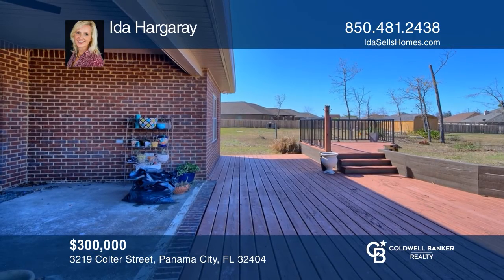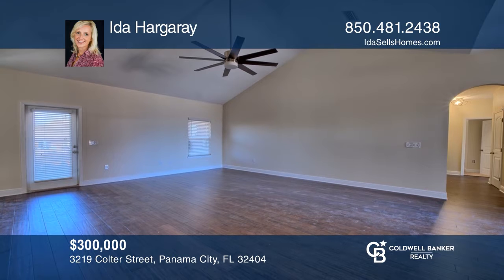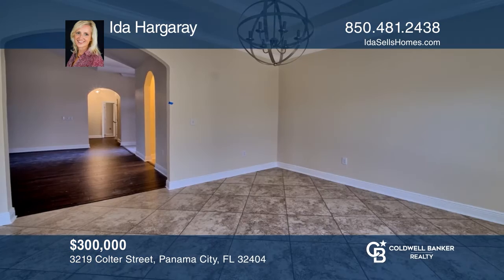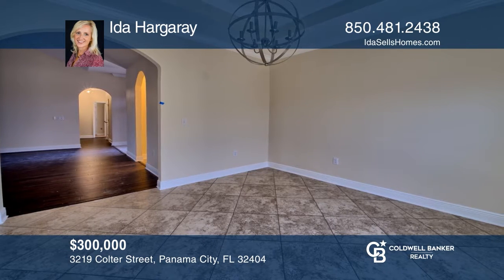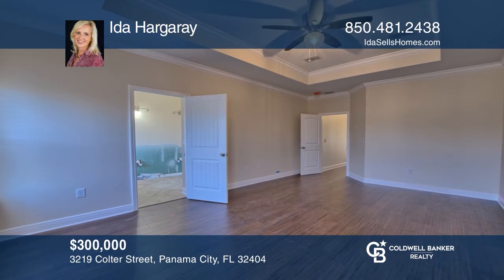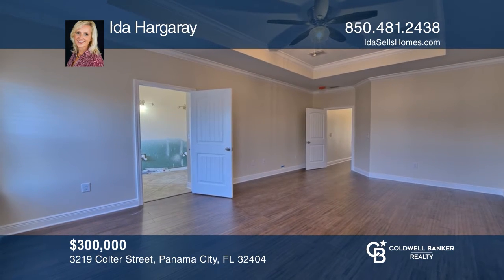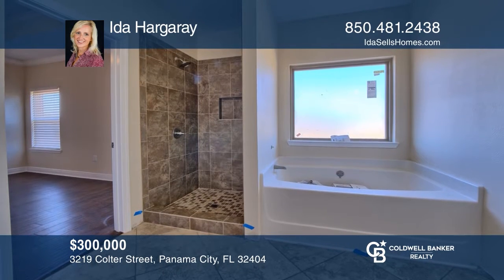Take a look at this Magnolia Hills 4-bedroom, 2.5-bath home, located on a large lot with an extended deck. When you enter, you'll see a large and open great room with cathedral ceilings and lots of natural light. This home has been updated, making it feel like new, with fresh interior paint, newer bamboo engineered floors, and more. Ida Hargaray would love to tell you more.